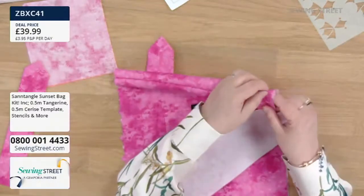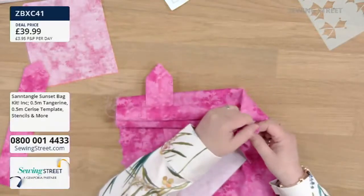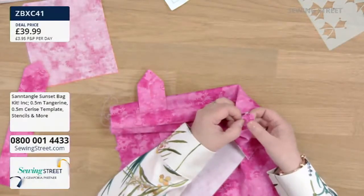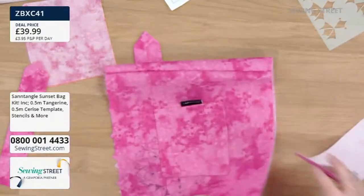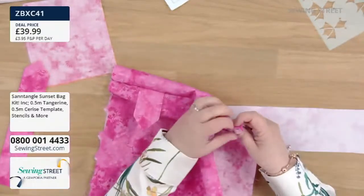Brilliant. So remember that we said we were leaving a little gap at the bottom, about a centimetre. That's what I'm actually going to use to put this on with. So I'm going to do it so I can see that centimetre. So it's this way round. There it is.